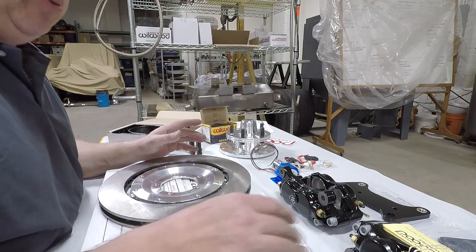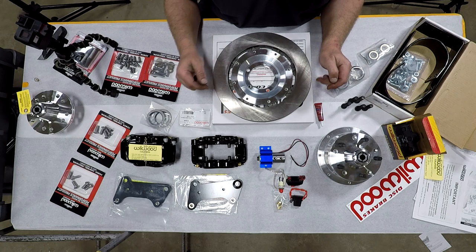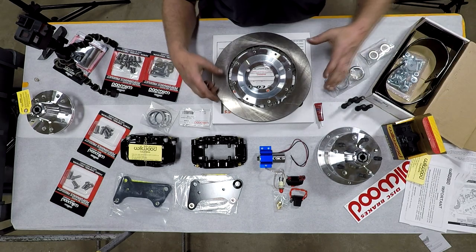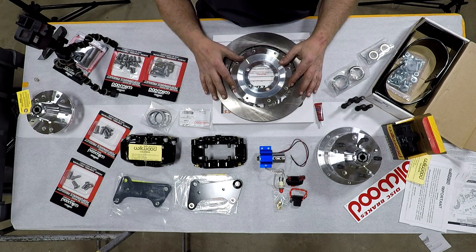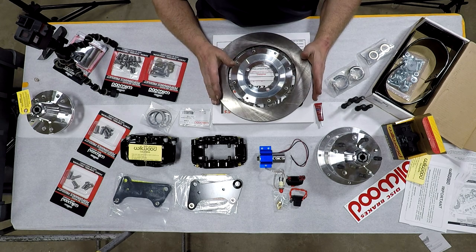So once again, let's recap. Wilwood brakes, these are front discs. 12.95, I think. I forget what it says in the book. But they make them to fit pretty much everything. Camaros, Chevelles, Chevys, Fords. Wilwood's got a really, really great product line.